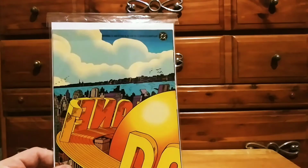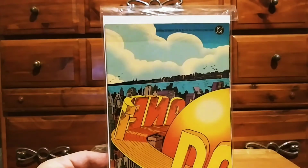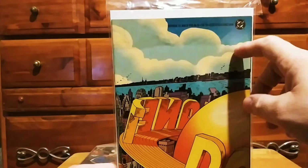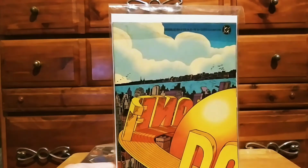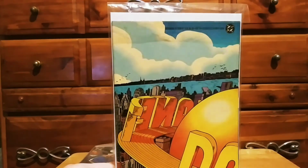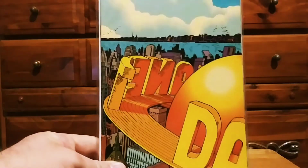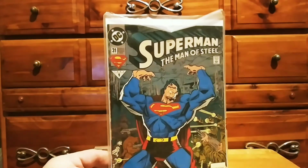I've got, let's see. Oh, this is the alternate cover to Man of Steel 30. And I actually found out later that this came with like, it was like a design your own cover. It came with little removable stickers you could put on the cover. I don't have those because I bought this at a flea market. But I have seen this book for sale on eBay. Still in the poly bag with those stickers. Got Man of Steel 31.